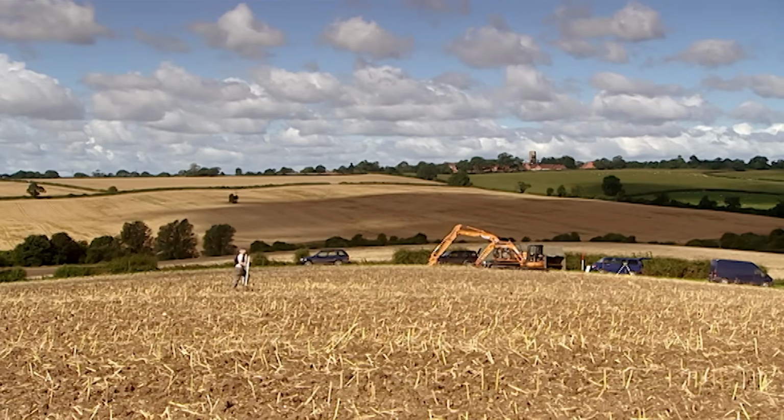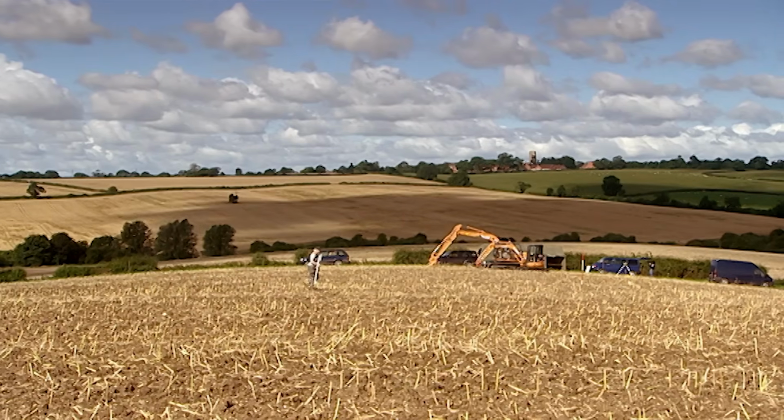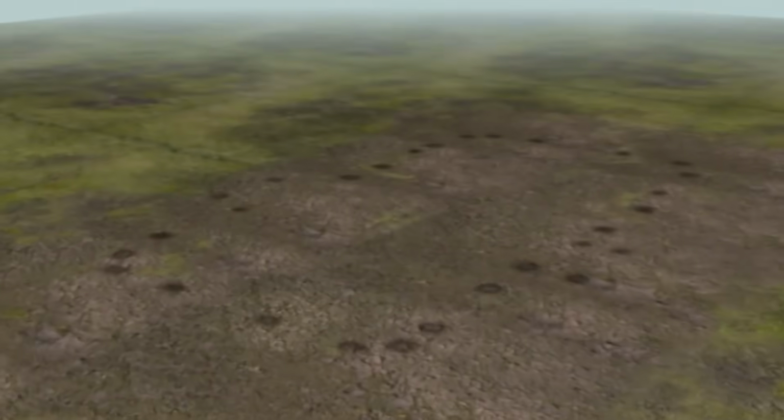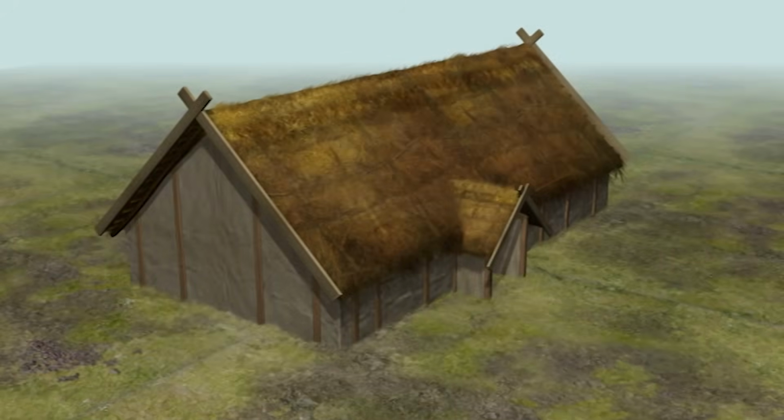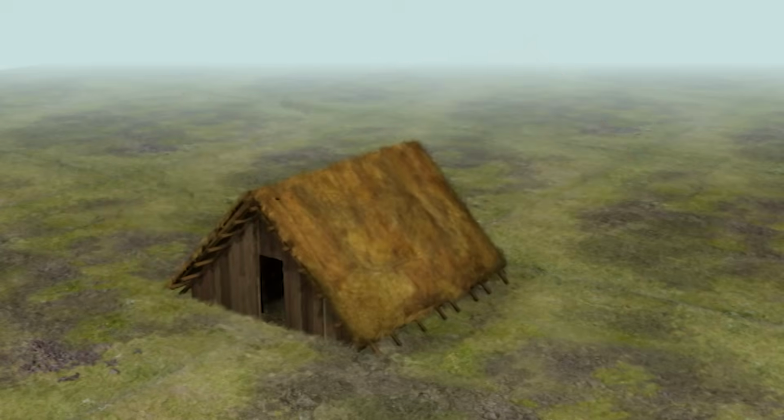The aim is to locate the best place for a huge 60-metre trench. We're hoping that together the geophysics and pottery scatter will lead us to identify some post holes, holes in the ground that once held timber posts. These would have supported distinctive Saxon buildings, either halls or buildings called grub huts built over a pit.